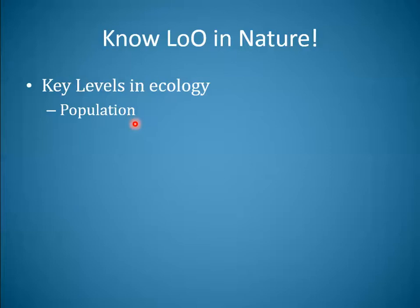Now, if we go up one level to the level community, this refers to all the populations in a given area. Sometimes you might hear Dr. Dan talk about the UD community, and by the UD community, he would be referring to the faculty and the staff and the students and the administrators of the University of Dayton. But to a biologist, that would not be the UD community. No. In fact, that would just be one population because we're all Homo sapiens, right?